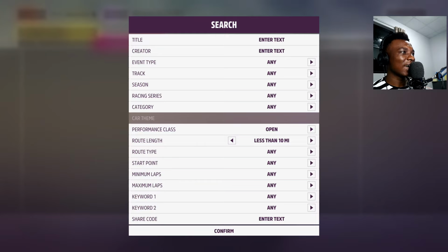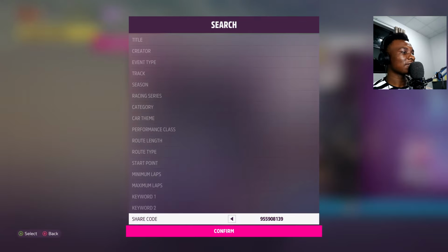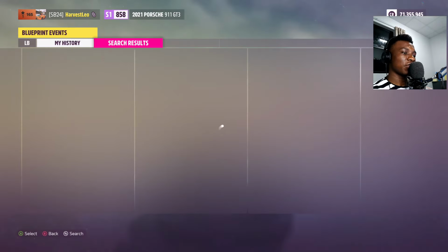How did it happen? Oh, by the way, this is the share code of the track. If you want to do it on your own, you can use this share code right here on the screen to do it on your own. Maybe I'm just a bad driver. Maybe these cars are faster than what I'm doing right now. You can try it on your own.